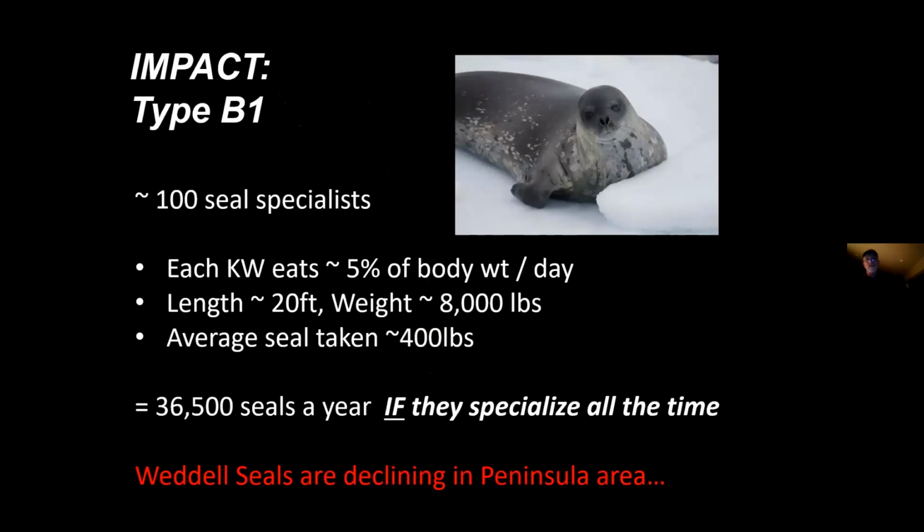Ecosystem impacts. So what happens when you are able to make population estimates and you have some idea about what these things are feeding on, and then you start getting into some interesting stuff and looking at the ecological impacts of these animals. For instance, here's a type B1 killer whale. If we estimate there's about 100 of them, killer whales eat about 5% of their body weight per day. And we throw out a figure, an average weight of 8,000 pounds. And the average seal that they take weighs maybe 400 pounds. Well, when you go through this, you come up with over 36,000 seals killed a year if they specialize on these seals all the time. So you can see a relatively small population adds up to a really big impact in a relatively localized area.